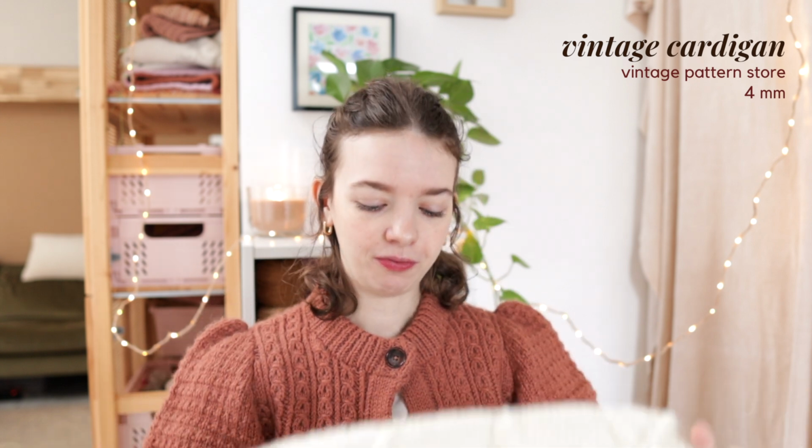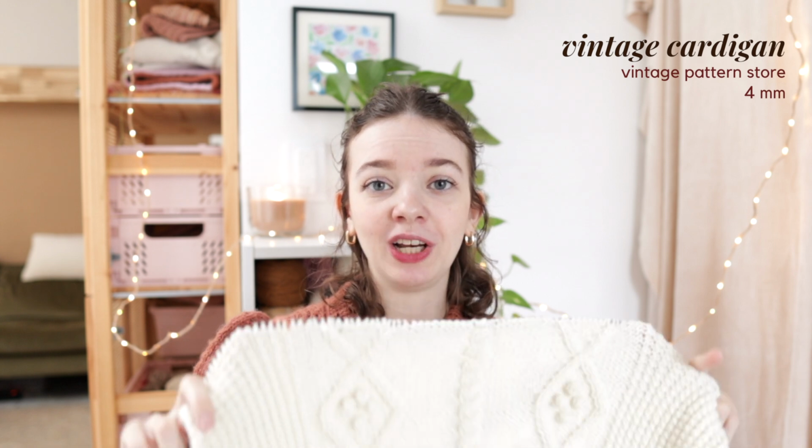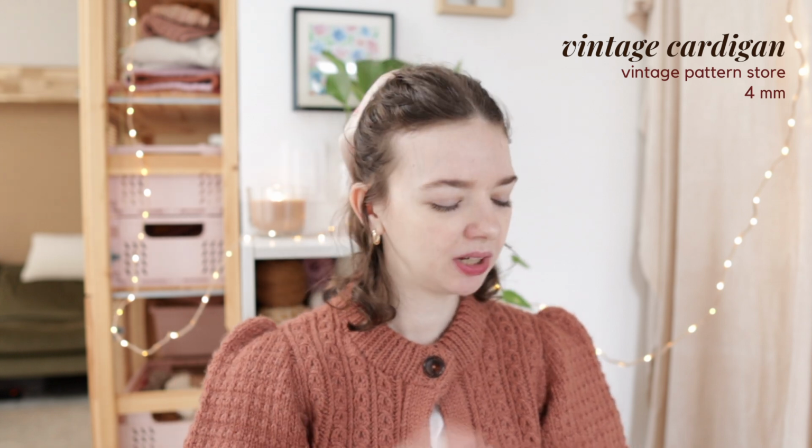It is worked flat from the bottom up, which I've never done before. And for some reason, that has been the part that is really exciting me. I feel like it's a really nice change, and it also works up really quickly, like only working through the back and then continuing to the front and then the sleeves. I find it very exciting, and I'm making the smallest size, which I believe is for an 80 centimeter bust, which is a 31 inch bust or 32, something like that.